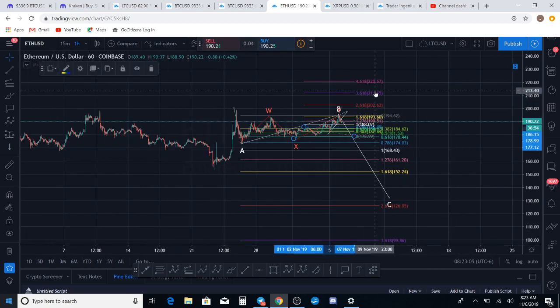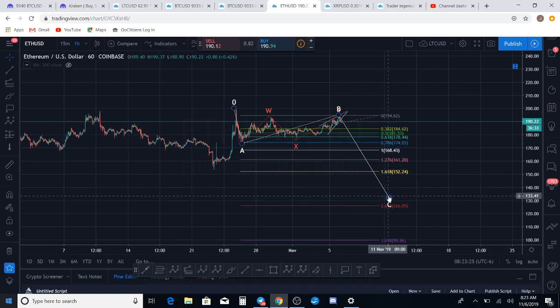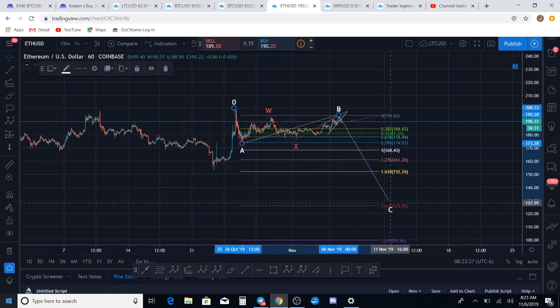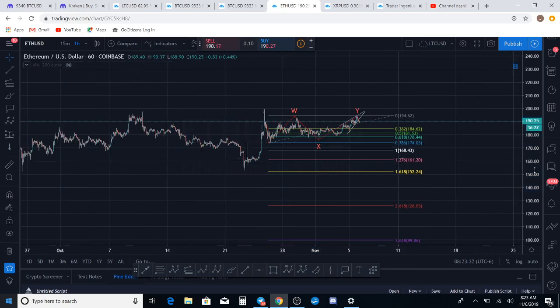A couple of the reasons. Well, before I get into the reasons, let me just remind you that if we're done and coming down, then we need to be coming down in 5 waves. Now, if that 5 waves comes past 152, then we're looking impulsive, and we're going to be looking to the downside towards 126. So that's a possibility with Ethereum. So don't get too bullish quite yet.